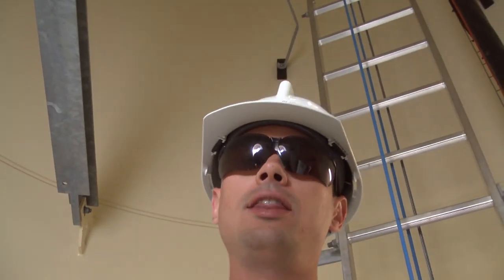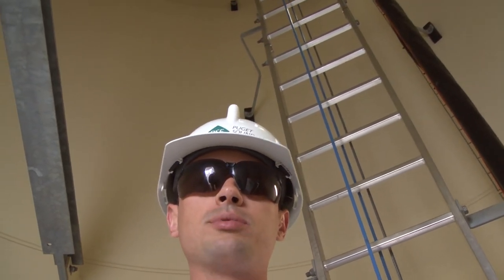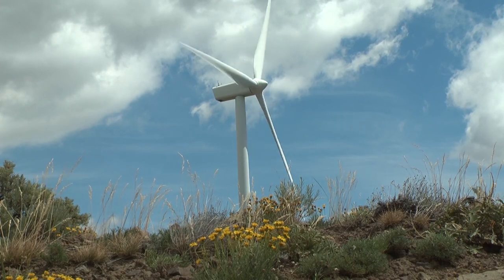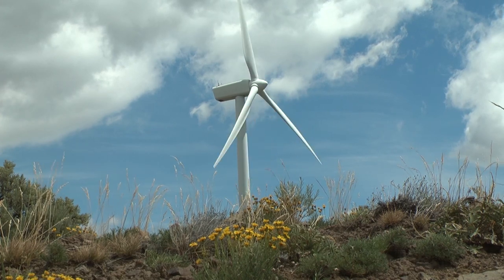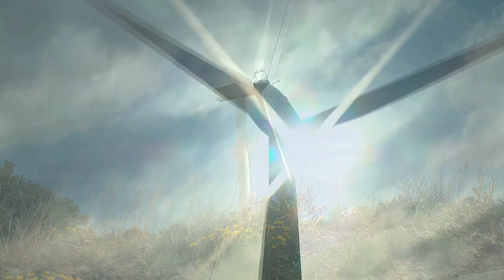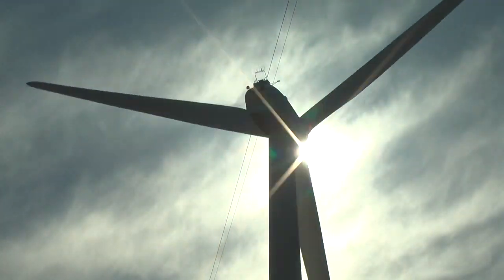So we're here in the base of a Vestas V80 turbine. The tower section goes up 221 feet, and the tip top of the blade is 351 feet, so it's quite a bit taller than the Statue of Liberty. This turbine is able to produce 1.8 or 2 megawatts of power. That's good enough for 460 to 510 homes per turbine on an annual basis.